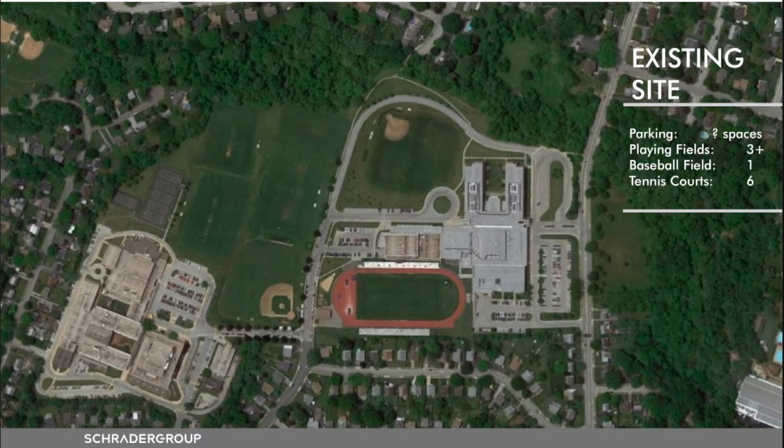So there are all these great community elements that are available to work between as we talk about the project. The challenge, of course, is figuring out how to get all of those playing fields on the site. Dr. Tolino alluded to the amount of site that we decided to use as artificial turf in order to allow those to be usable year-round.